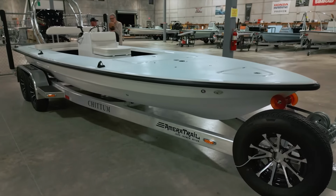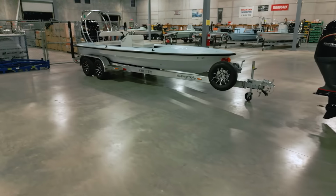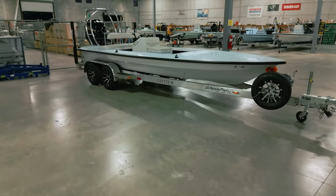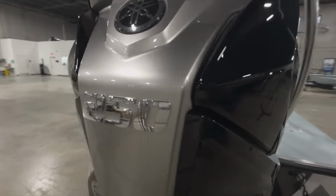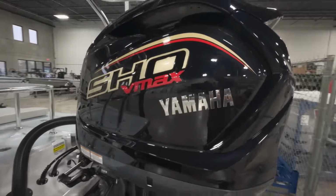Okay, Dad, this is your version of our boat. This is a 21-footer. Be a little more comfortable, and especially on those long runs. And it's going to be extremely fast. With that 250 SHO Yamaha, you're going to be mid-80s.